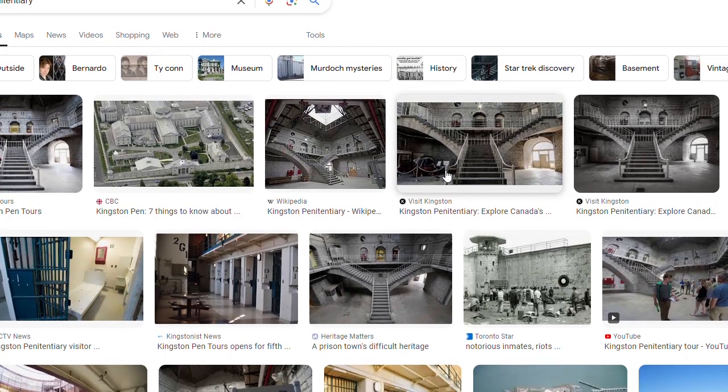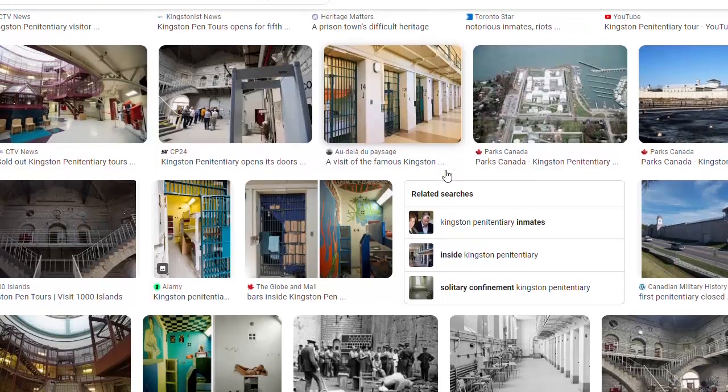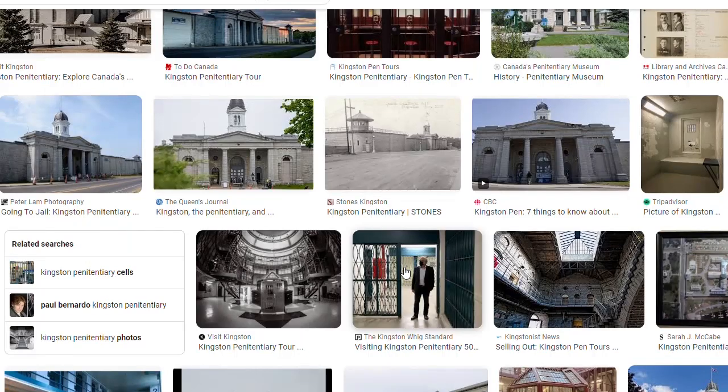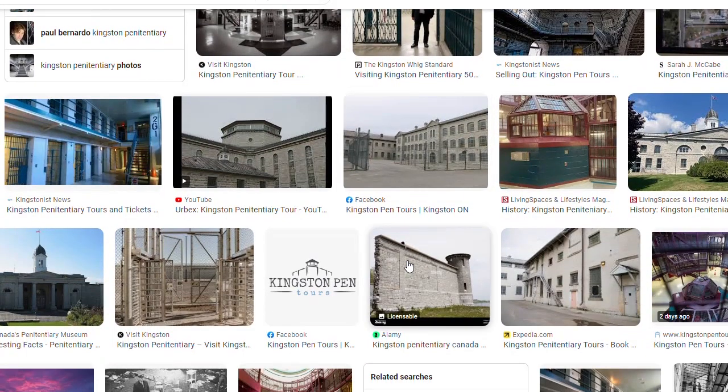The penitentiary's architecture is a prime example of early 19th century prison design, featuring limestone walls and Gothic Revival style. Many original features have been preserved, providing an authentic glimpse into its operational days.